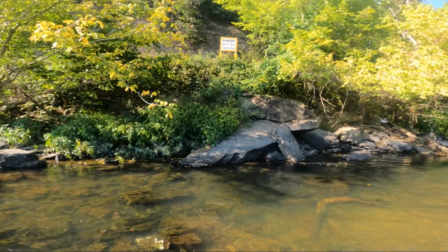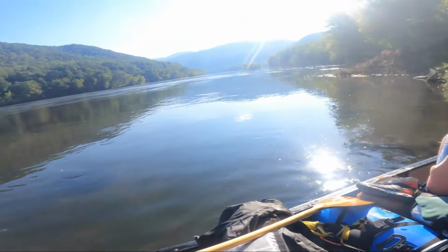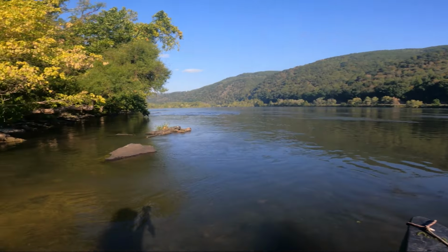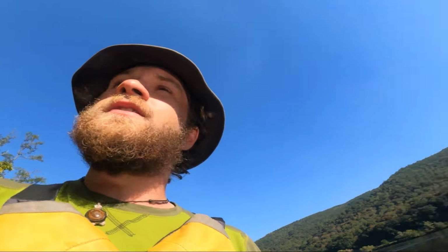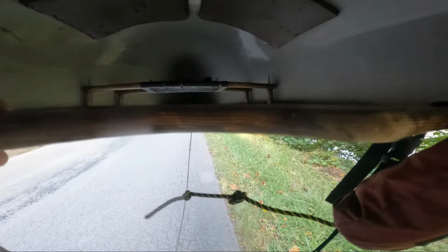Now we got to get around Sandstone Falls. This is our last portage of the day, and hopefully the last portage of the trip. Got a train buzzing across the other side. It's a little late in the evening, but we're getting there. We'll get to camp eventually. Portaging around Sandstone Falls now.